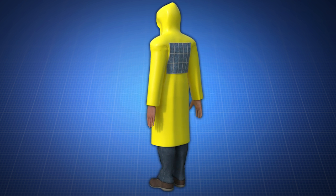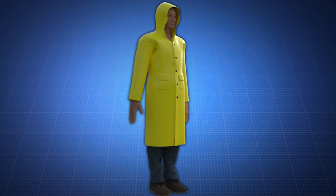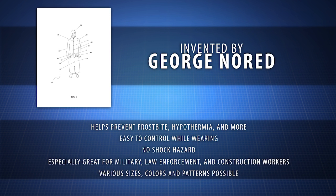It is battery or solar powered, easy to control while wearing, and presents no shock hazard. Various sizes, colors, and patterns are possible. It can be worn as a coat or coveralls. The heated raincoat was created by inventor George Norred. While great for anyone, he knows this coat will be especially ideal for military, law enforcement, and construction workers.